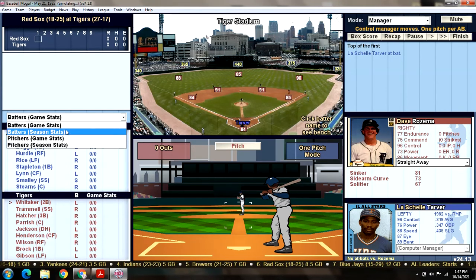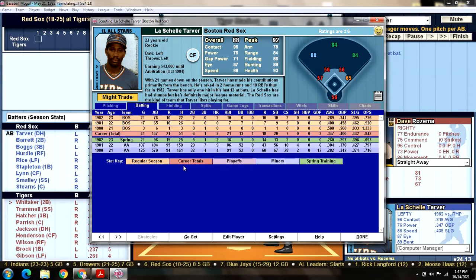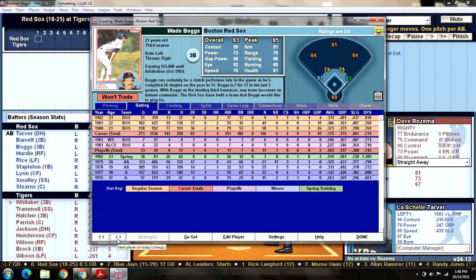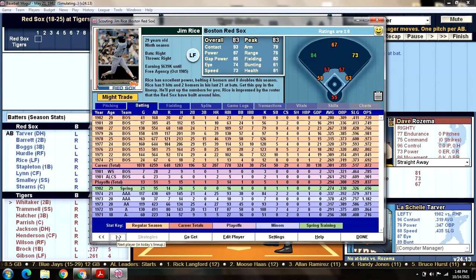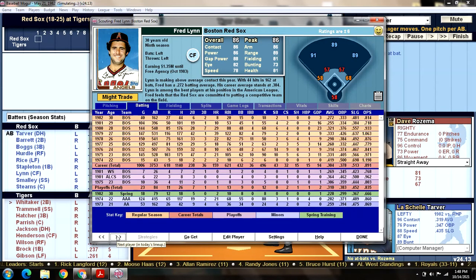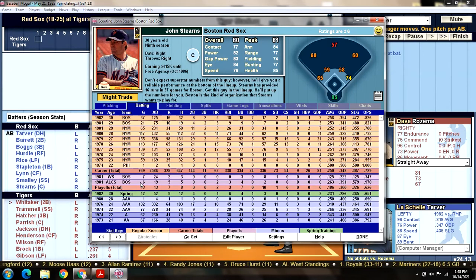Let's go ahead and pull up the season stats for both teams, and we'll go ahead and do the lineup rundown. For the Boston Red Sox, batting leadoff and DHing today is Shelle Tarver. Batting second at second base is Marty Barrett. Batting third at third base is Wade Boggs. Batting cleanup in right field is Clint Hurdle. Batting fifth in left field is Jim Rice. Batting sixth at first base is Dave Stapleton. Batting seventh in center field is Fred Lynn. Batting eighth at shortstop is Roy Smalley. And batting ninth and catching today is John Stearns.